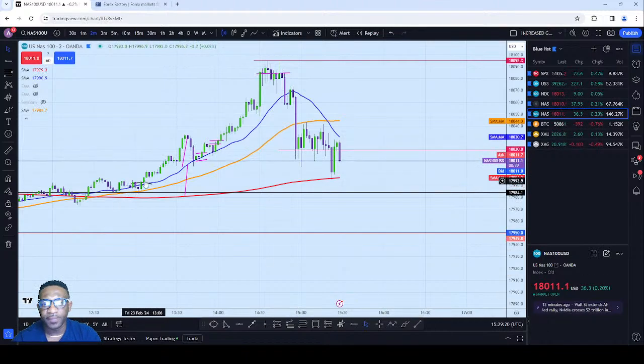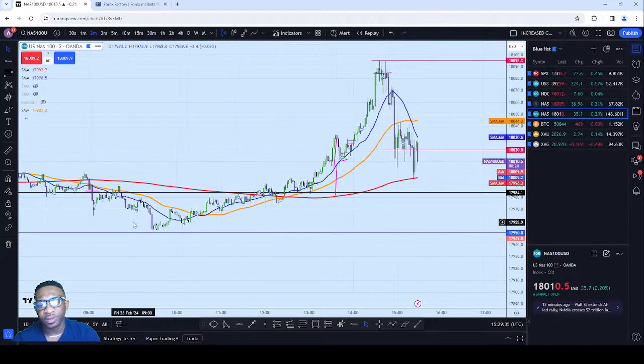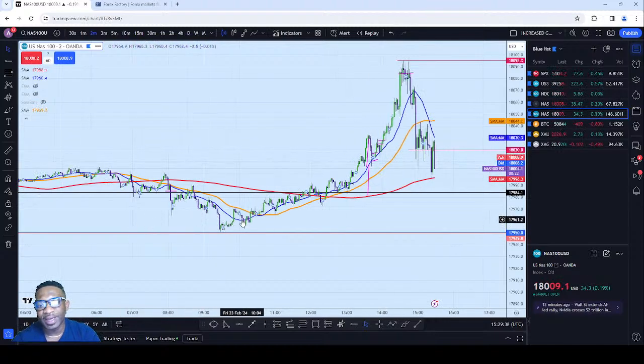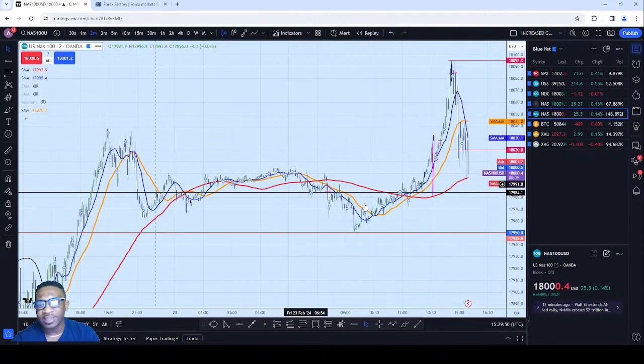So talking of where to take your profit as well. Once you get into the trade, for instance, if you got into it from this key level, your aim is to look for the next key level, or if you don't want to go that far, you can look for the next recent high. So the next recent high, if you got in somewhere here, this could be your first take profit.